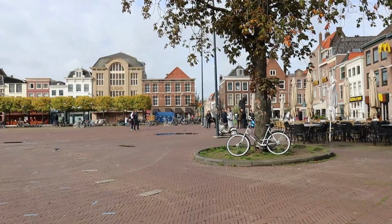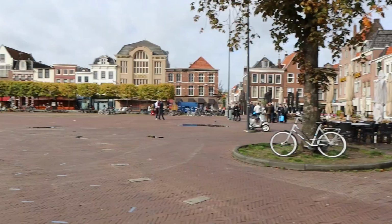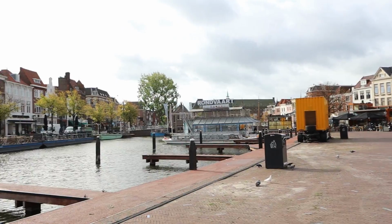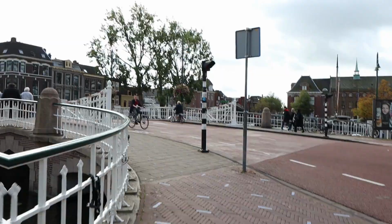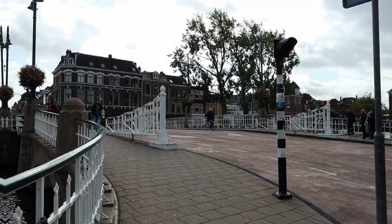It's also the home and birthplace of Rembrandt. He was born in 1606 and lived here for about the first 20 years of his life. Leiden is a beautiful city to come to and visit. It's about half an hour outside of Amsterdam, 20 minutes by train from Utrecht.